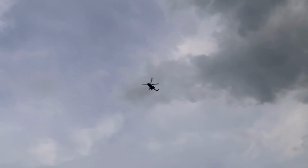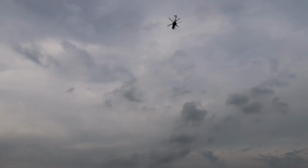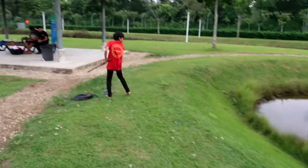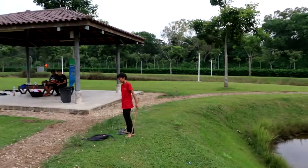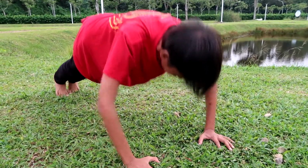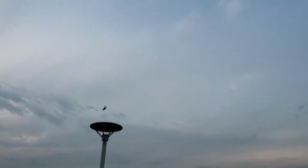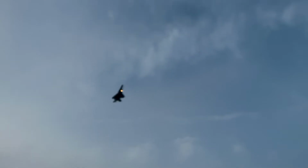So the first three planes that came out were actually F-16s. A single engine aircraft. Super Puma flying right above us, so near. It feels like it's less than 100 meters away from us. Whoa! Well done! I have to do one. Woo! 1, 2, 3, 4. Oh my gosh, it's so near. Oh, God bless our ears.